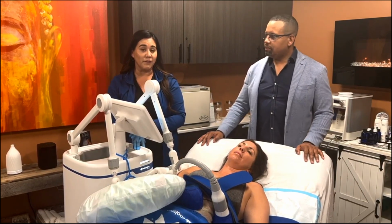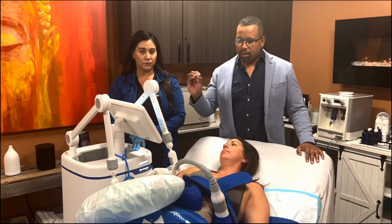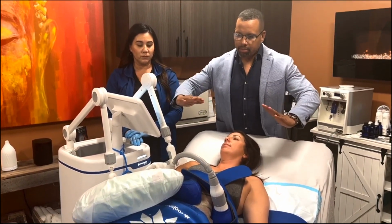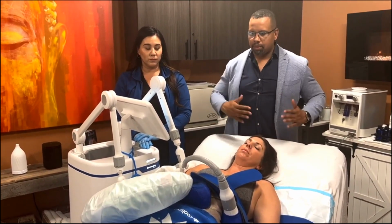So this machine will do all the work for us. We're going to apply our hand pieces to different areas of the body, flanks, abdomen.